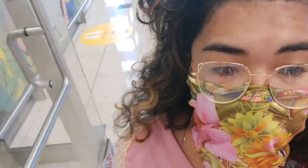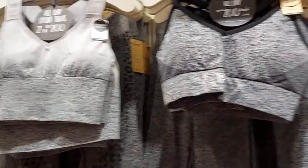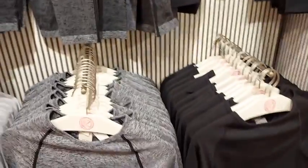I'm in Dubai International Airport, by the way. So here's another trick, guys. You just do some random zigzag inside the shop and then you slowly try to get out without the salesperson noticing you. Okay, let me just check here first.